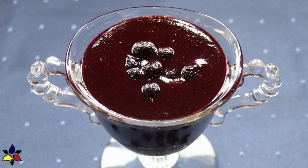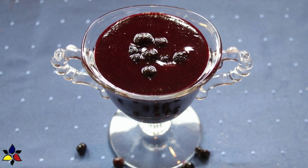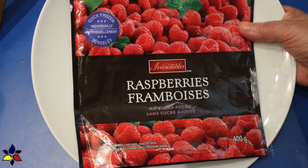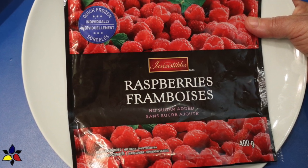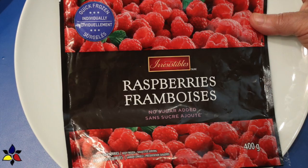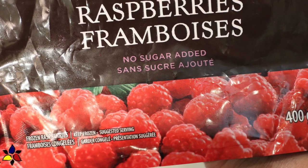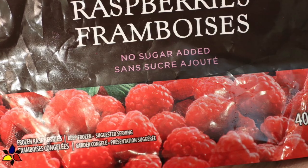The first step is to make the berry syrup, and for that I use my sugar-free blueberry syrup recipe. But in this version I'm going to replace the blueberries with raspberries. Or you could use whatever fruit you like best that is also low carb. Fresh raspberries are quite expensive right now, so instead I'm going to use my frozen raspberries. If you do use frozen raspberries or any frozen fruit, please read the label very carefully and make sure there's no sugar added, and the only ingredient is the actual fruit.